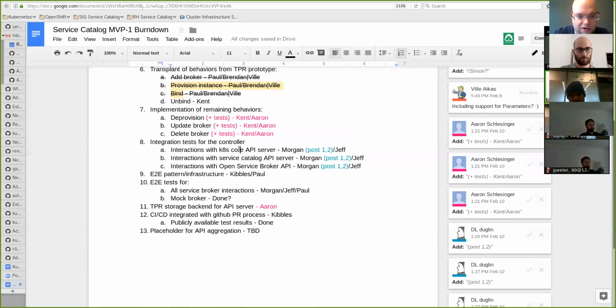Integration test for the controller. I had Morgan's name next to this and Jeff has also been working on unit tests. So I will go back through and split out unit tests into their own bullet later on, but those appear to have coverage. So the e2e pattern and infrastructure is Kibbles and myself, and Kibbles has run into some trouble getting his Jenkins instance to work correctly with GitHub. So that might not make it.